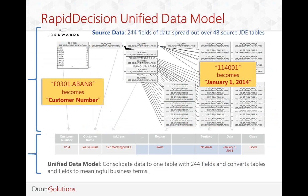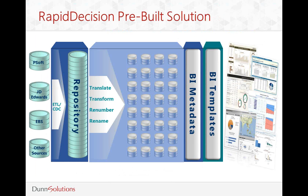Okay, for those out there that are J.D. Edwards users, we all know that the dates are stored in a Century Julian format, very cryptic in nature. But this is complex. This is not an easy thing to do for a business user. So we need to take the complexity out of the situation when we have this unified data model in place. And that's where the RapidDecision pre-built solution comes in.